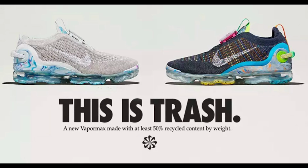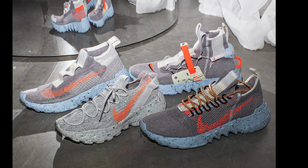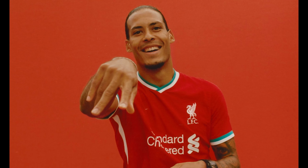Now, it's a great message, it's a great idea, and Nike have had it for some time. They've even produced some running shoes with up to 50% materials. They have some casual shoes in things like the Space Hippie, which are made from basically 100% recycled materials, and they really are making strides forward. But we've not really seen this with football shirts and football boots. They managed to do it last year with the Liverpool jerseys, but it's not been a huge deal.